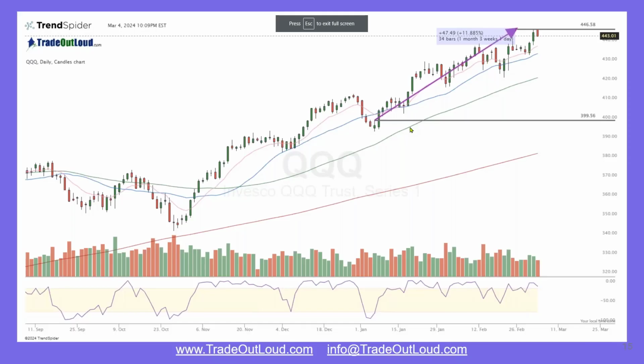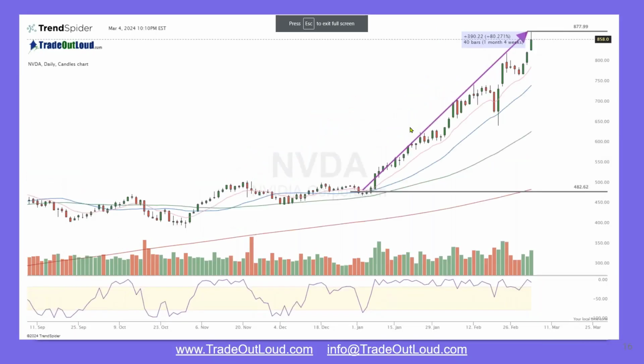All right, so let's take NVIDIA, right? NVIDIA from January low until this high here at the end of February, it was up 80%. What? Yeah, that's right. It was up 80%. The quarter was not even over. And so in less than 3 months, you had a gain of 80% in NVIDIA.